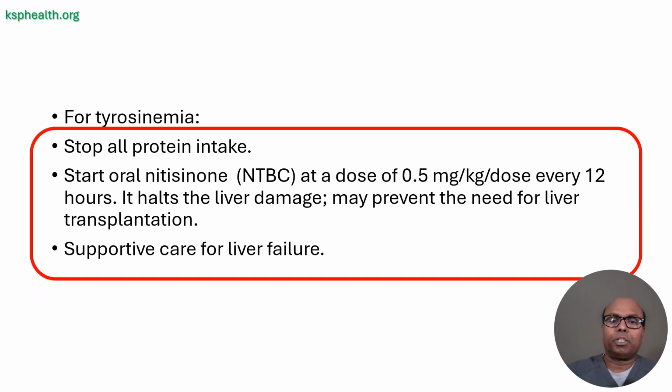For tyrosinemia, again, stop all protein intake, start oral nitisinone (NTBC) at a dose of 0.5 milligram per kg per dose every 12 hours. It halts liver damage. It may prevent the need for liver transplant. Provide supportive care for liver failure.